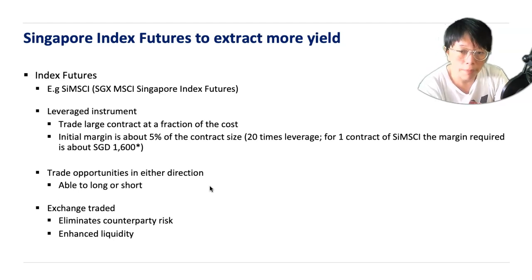All right, of course, SiMSCI, our futures contract, is a very, very simple instrument. If you think that price is moving down, then you can go short. If you think that in the future price is going up, you can go long. So there's no complicated algorithm or calculation there, for example volatility, implied volatility, or declining expiration yield. We don't have that.